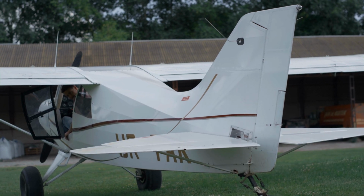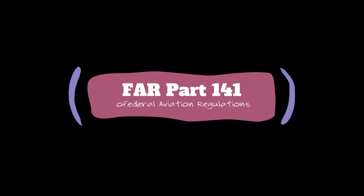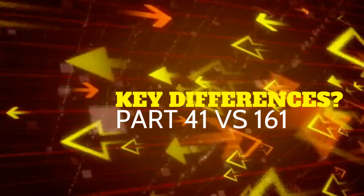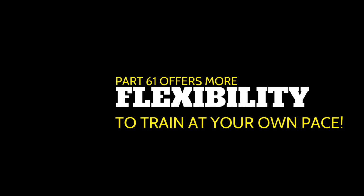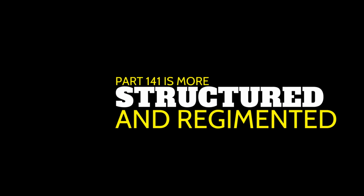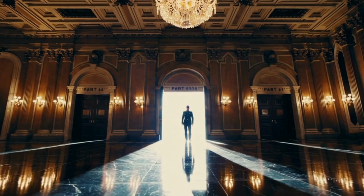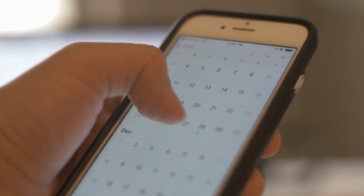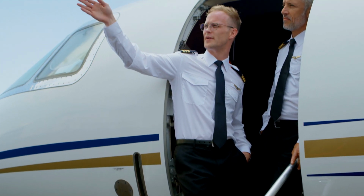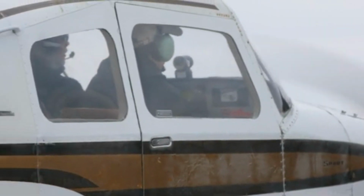When training for your private pilot's license, the FAA offers two different tracks. They are known as Part 61 and Part 141. These part numbers simply refer to the sections of the Federal Aviation Regulations. Now, what are the key differences between the two? Part 61 offers more flexibility in terms of you being able to train at your own pace with any certified flying instructor. Part 141, on the other hand, is more structured and requires you to follow a very regimented FAA-approved curriculum. The choice of which path you undertake really comes down to your schedule, your learning style, and also your career goals. What do you plan to do with your pilot's license once you obtain it? Understanding these differences is crucial for every student pilot. So which option is right for you? Let's break it down.